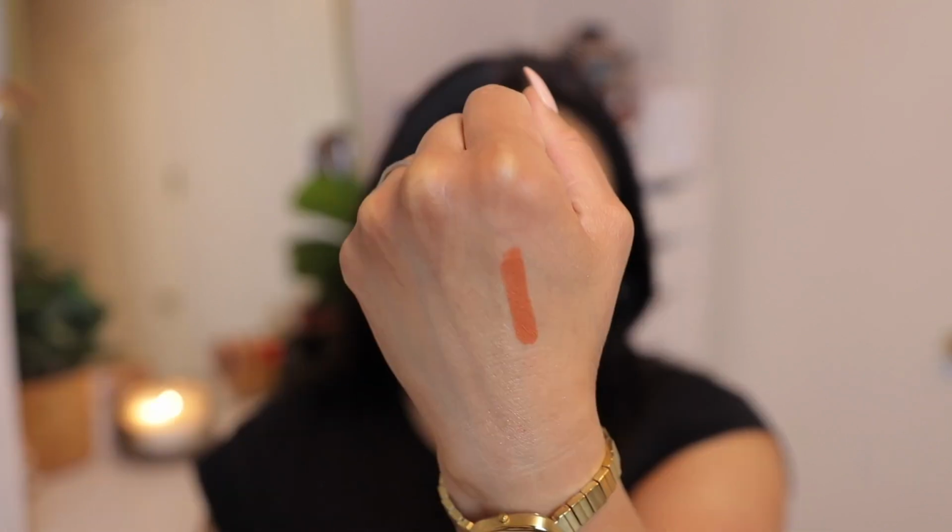It covers up the redness, it covers up the purple, the green, any color or shade that I had on my eyelid, this covered it up. But the reason why I picked this product is because it's so creamy. This is what it looks like. It is super creamy. It's just got a wonderful consistency to where when I put it on my eyelids, it doesn't tug my eyelids. It's easily blendable.